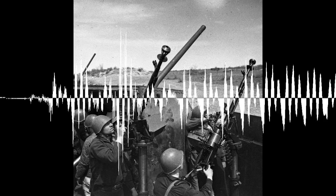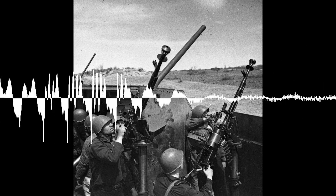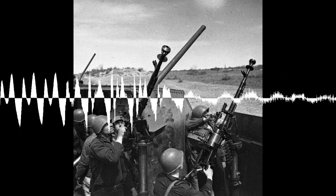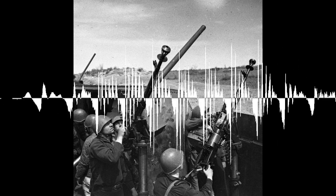But the downside? They lacked basic infantry skills. Fieldcraft, maneuvering, camouflage, stuff sailors just don't train for. So great for holding a fixed line, terrible in open combat or counterattacks. They were anchors, not assault troops.